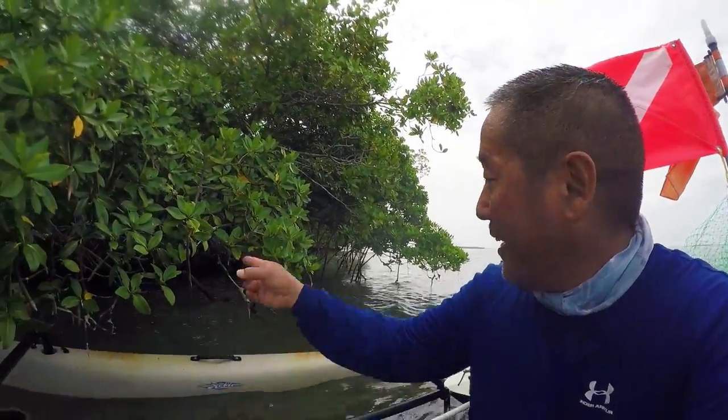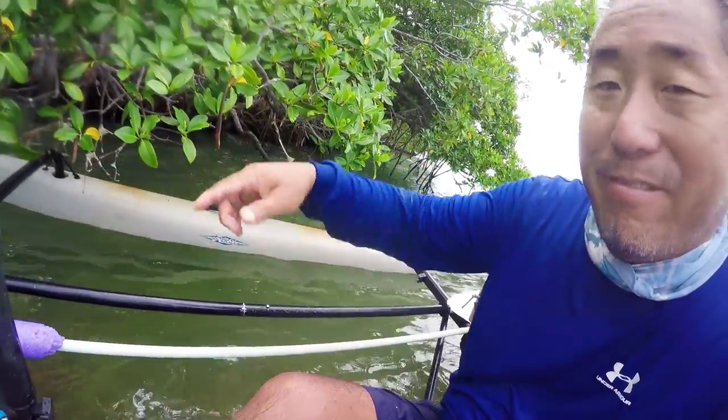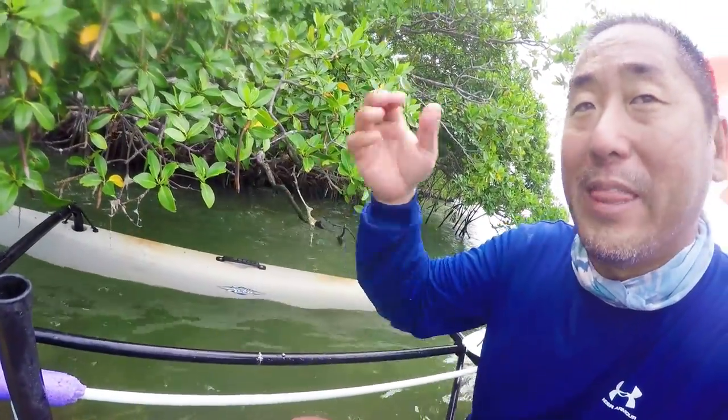Well, found a beauty just right underneath here. I just cruised along the shoreline and then found a couple holes. There's a couple of them in there that are legal size, but one real good one, so I'm gonna go pick him up now.